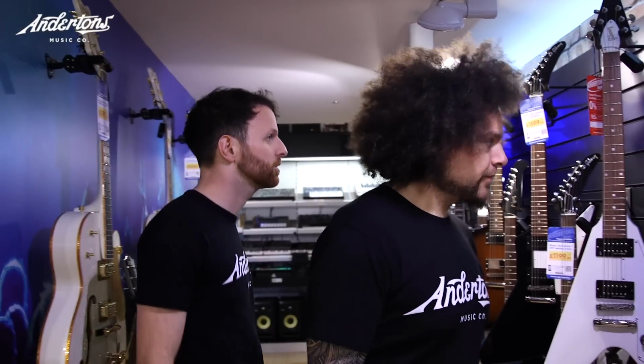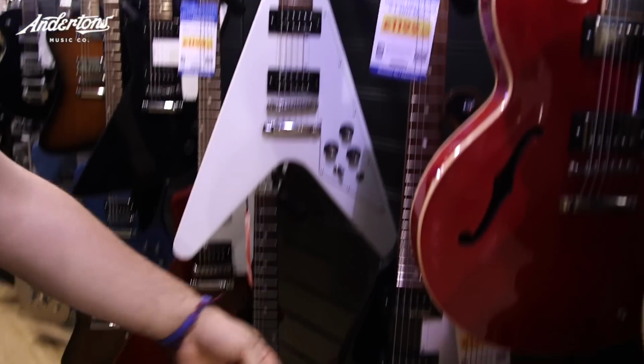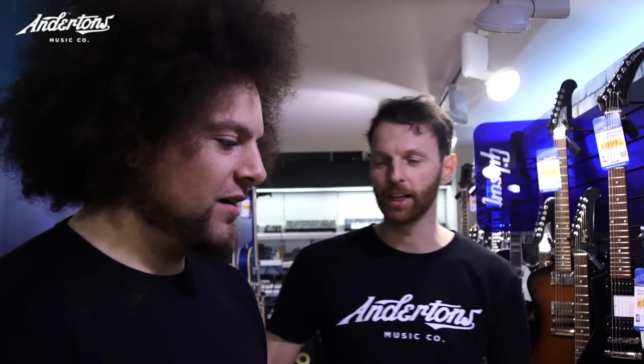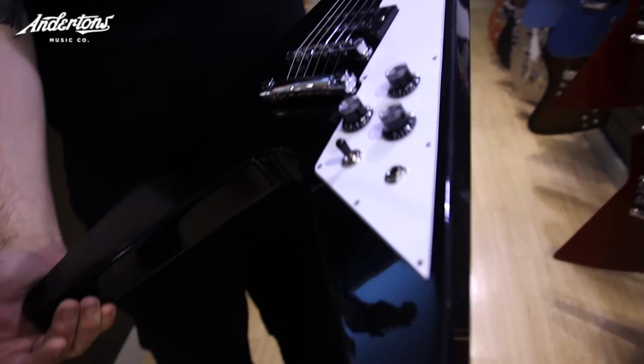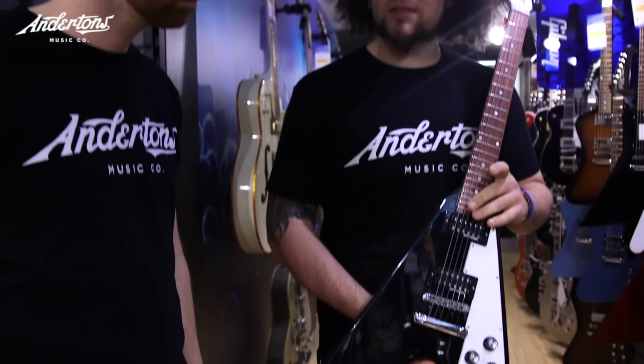These are the new Gibson 2017. £1,200 is alright. The problem I foresee is that I'm not very good at holding and playing a V. You have to wedge it in your leg. You'll be fine. And that is beautiful. Look at it. It's got Dirty Fingers pickups in it. This is the guitar for me and Brent Hinds.